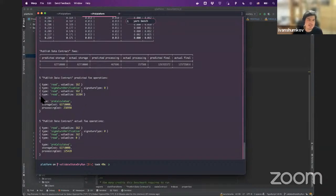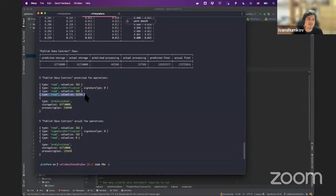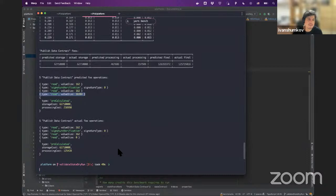And here we see that we predicted a separation which is higher, therefore it's probably when we're checking whether the data contract exists or not. And in the worst case scenario, we always assume that it exists, and the size of the data contract is the max size, basically the max size of state transition. Yeah, so that's how it works.